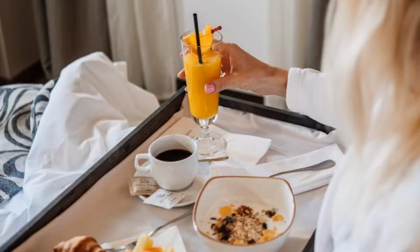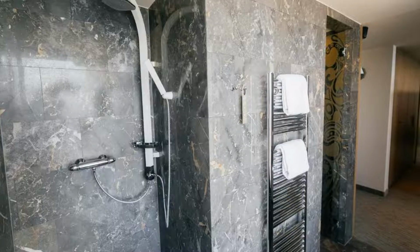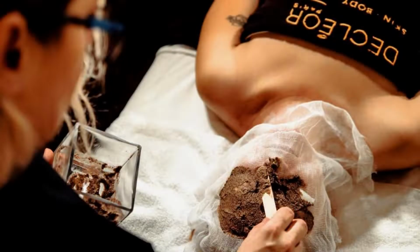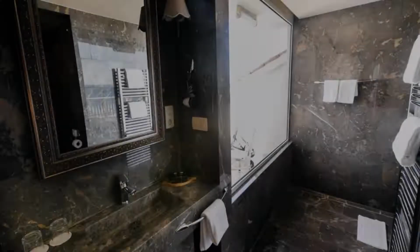Now you are watching a 4-star hotel. The location of the hotel is good and guests love walking around the neighborhood. There are 10 types of rooms available on booking.com. You can book online and enjoy it. You can see more than 1000 reviews of this hotel on booking.com. Its review rating is 8.8.